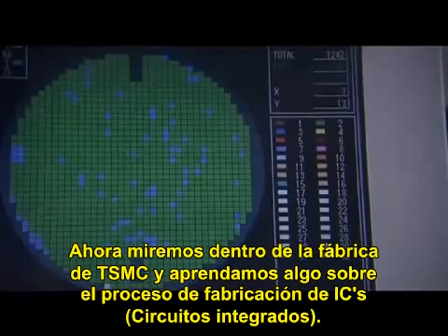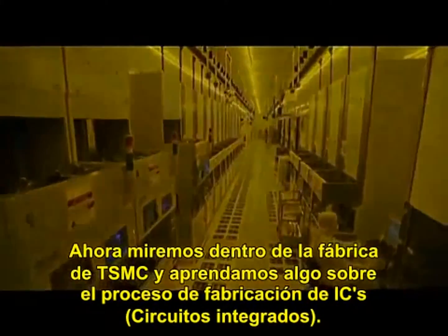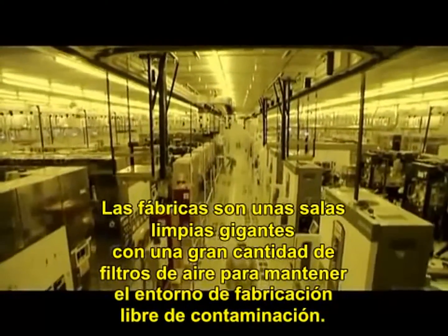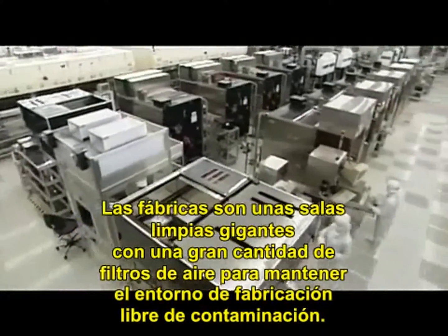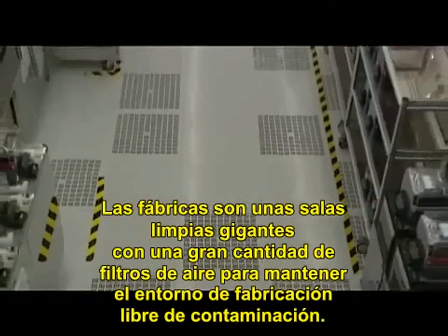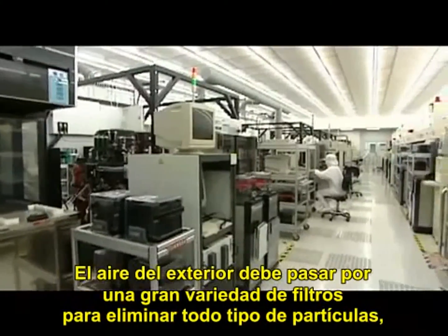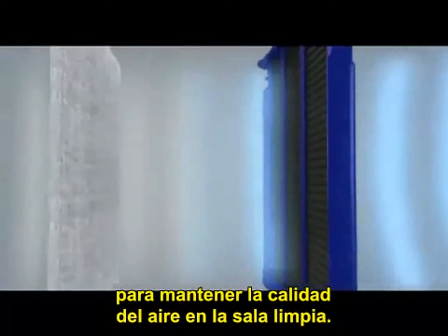Now, let's look inside the fabs at TSMC to learn about the IC manufacturing process. The fab is a giant clean room equipped with many types of air filters to keep the manufacturing environment free from contamination. Air from the outside must pass through many types of filters to eliminate all kinds of particles in order to maintain air quality of the clean room.